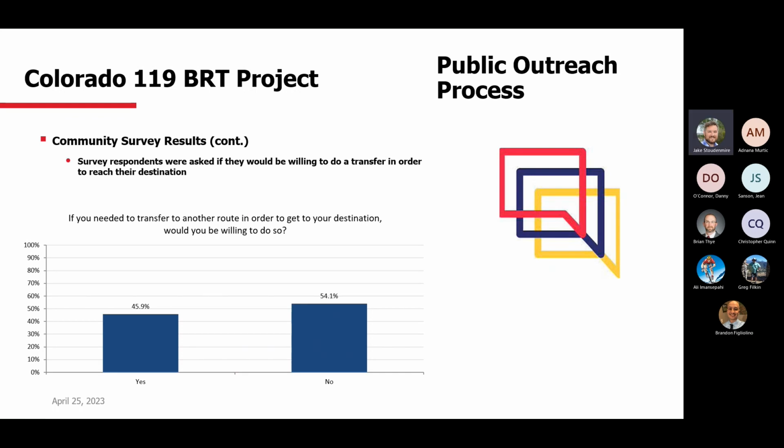Knowing that a transfer may be needed from time to time in order to get to their destination, we asked respondents if they'd be willing to do a transfer in order to get where they need to go, and just shy of 46% indicated that yes, they would be willing to accept a transfer.